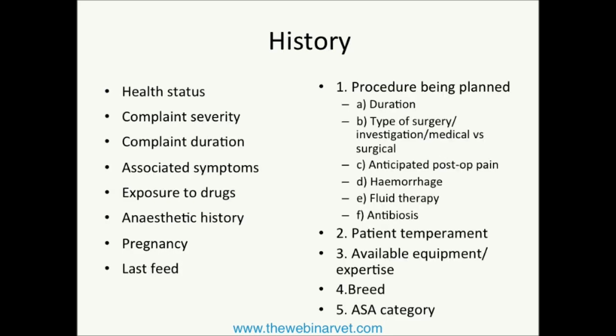And I'm going to look at the history for that patient as well. So I'm going to look at the animal's health status. I'm going to have a look back on their clinical history. Is there anything that would cause me to be concerned? Has that patient had a cough recently? If so, how long has that cough been going on for? How severe has it been? What is its duration? What associated symptoms did we get with that?